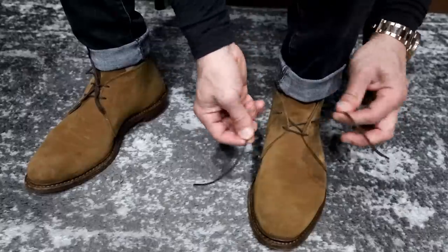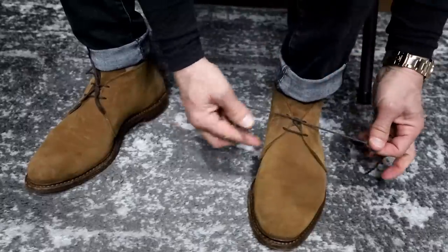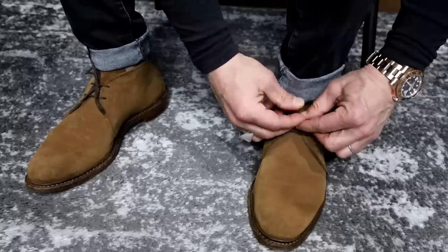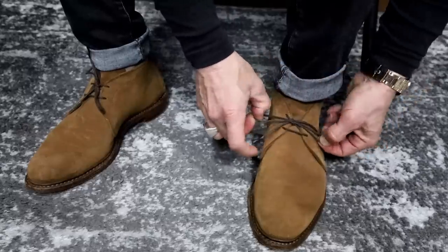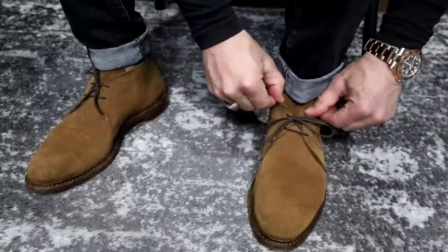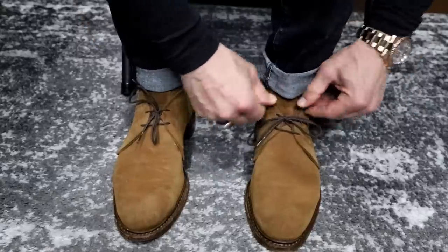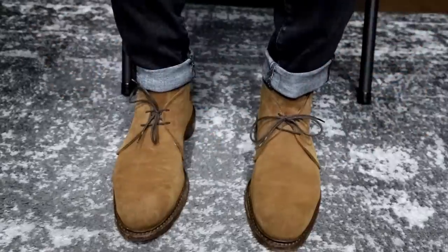Instead, here's how I want you to do it, all right? Same basic step as before, tie, make a bow. Instead of over, you're going under, right? And then when you pull the bow, check it out, right? Look what happens. The bow lays cleanly over your shoe. And when you walk, it actually tightens the bow so it doesn't come untied.